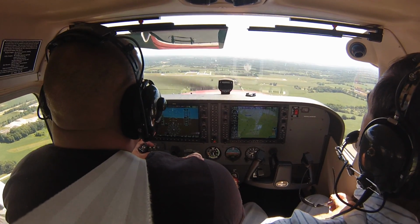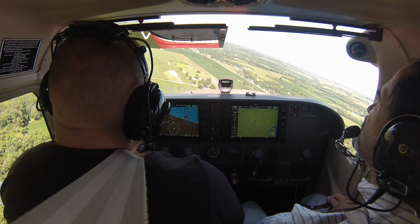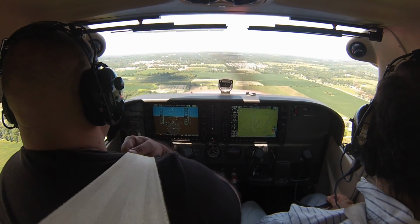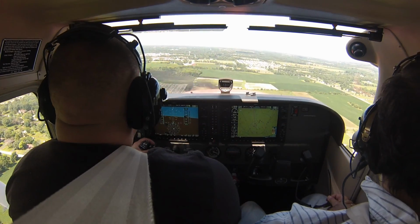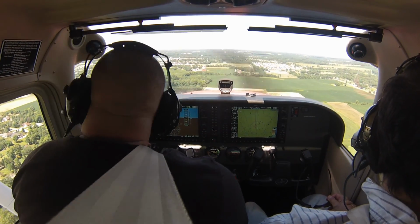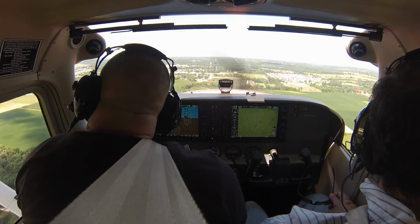Indy Regional, Cessna. Michigan City traffic in 2 minutes to jumpers. 10,000 below, 2 minutes. Hendricks County traffic, Skyhawk 678 Romeo Bravo is turning final runway 18, full stop, Hendricks County.